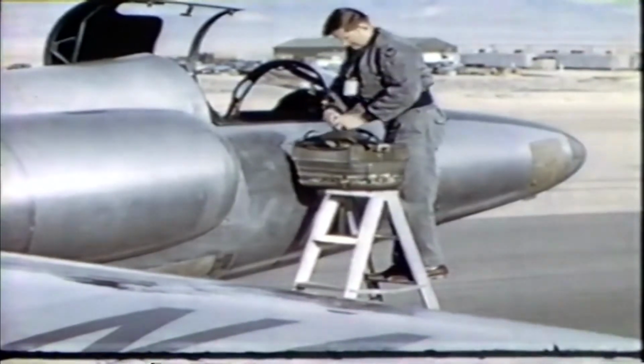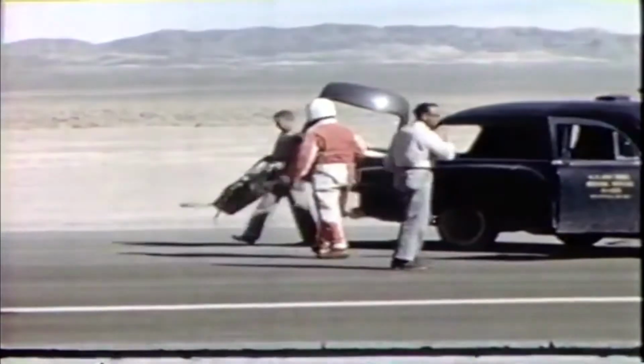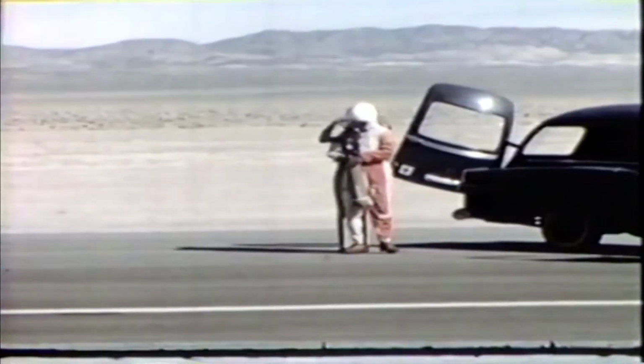Here again, teamwork and training pay off. The slightest deviation from established procedures could cause this flight to fail. Ground crews at Watertown take pride in having their flights leave the ground within 30 seconds of the scheduled time.